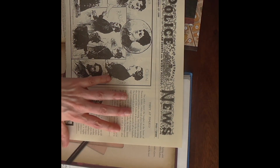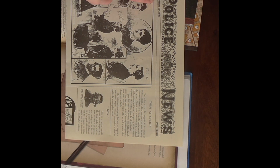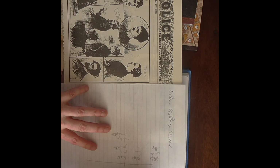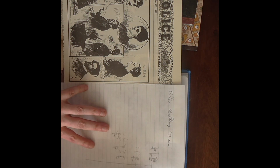I looked at the newspaper again, and here I read, theft at Pimlico. The police report the burglary. We know that Bobby is a burglar. The burglary at the house of Thurston Robles took place between Saturday afternoon and Monday morning. So Tuesday was the 13th, Monday would have been the 12th, Sunday the 11th, Saturday would have been the 10th. So sometime between the 10th and the 12th, the burglary happened.